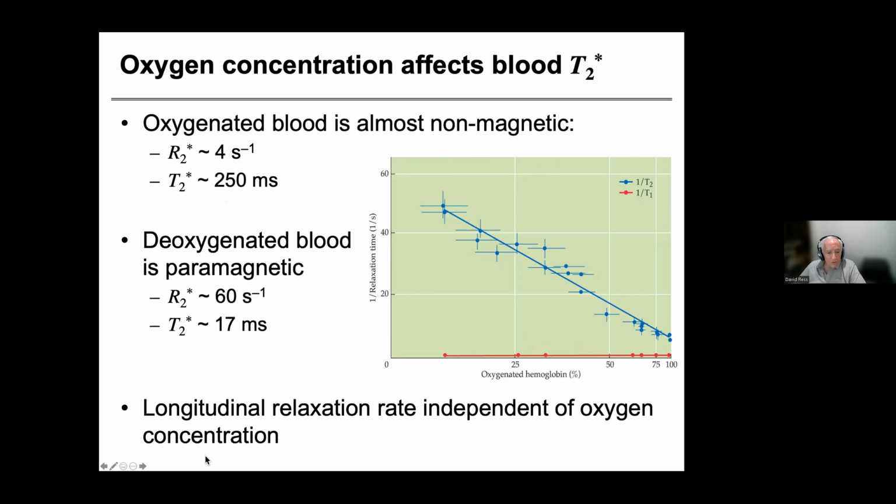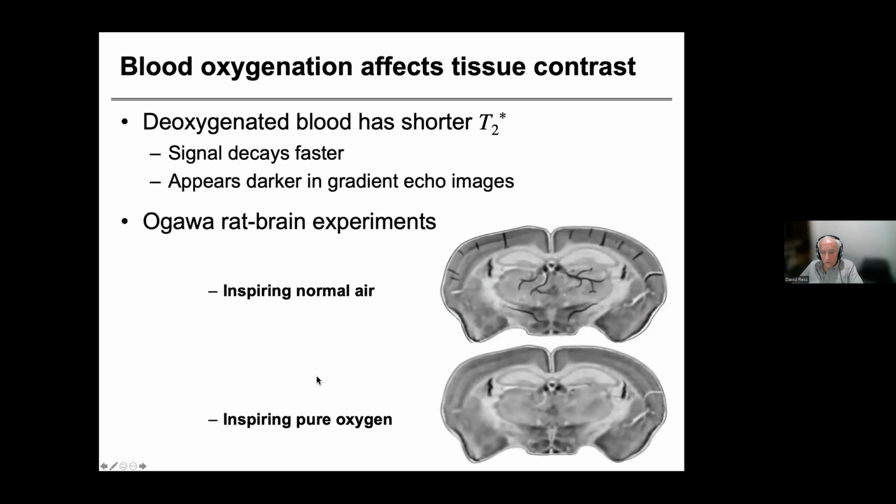It's also good to know that the longitudinal relaxation rate is independent of the oxygen concentration. So you only need to worry about the change in the transverse relaxation time. So here's an example of how this plays out in tissue. So we know that deoxygenated blood has a shorter T2 star, a shorter transverse relaxation time. So the signal decays faster and it will appear darker in these T2 star weighted images, these gradient echo images.